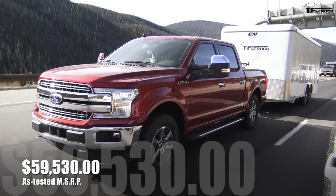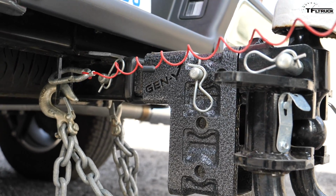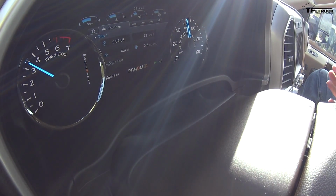This is transmission cooling. You also obviously have the hitch with a 7-pin connector, and you get your Trailer Backup Pro assist, which helps you back up a trailer. But it requires some setup. You have to put a sticker on the trailer and get it configured. And we had demonstrations of that in the past.